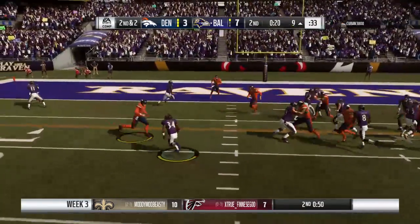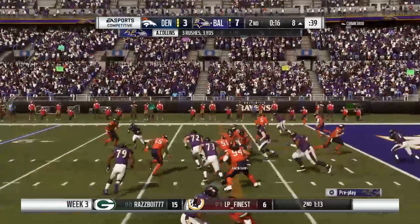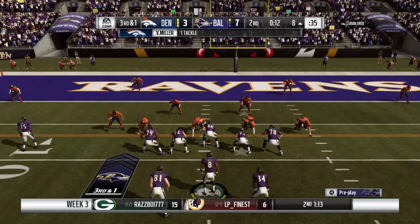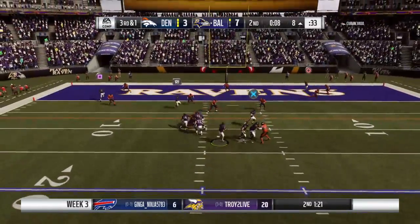On second down, Collins. And this carry brought to an end at the 8. Good stick skills, just not much room there to operate. Only a yard on the pickup, so a good situation on 2nd and 2. It's now 3rd and 1.